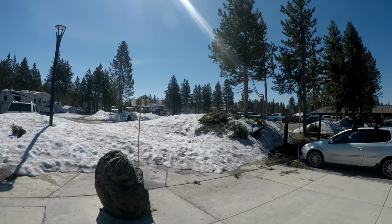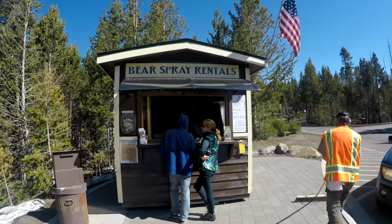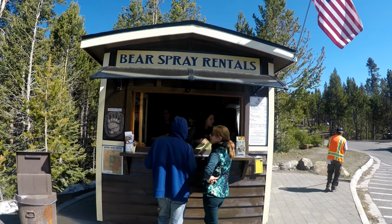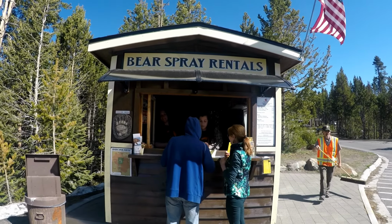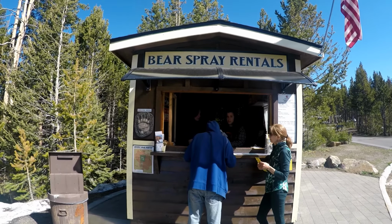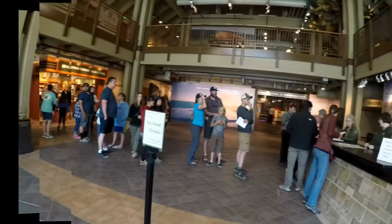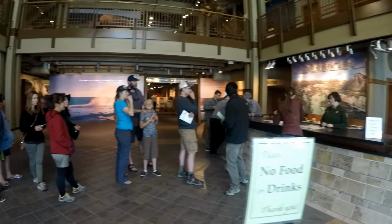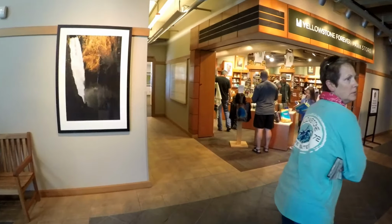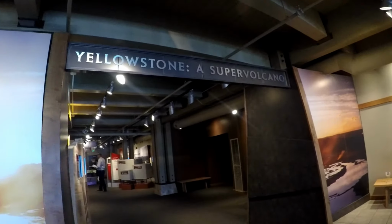Stopped here at the Canyon Visitor Center so everybody can take a break. Bear spray rentals, pepper powder, weekly. A bear survival guide. What a deal. Here at the Visitor Center, they've got a little store in here.